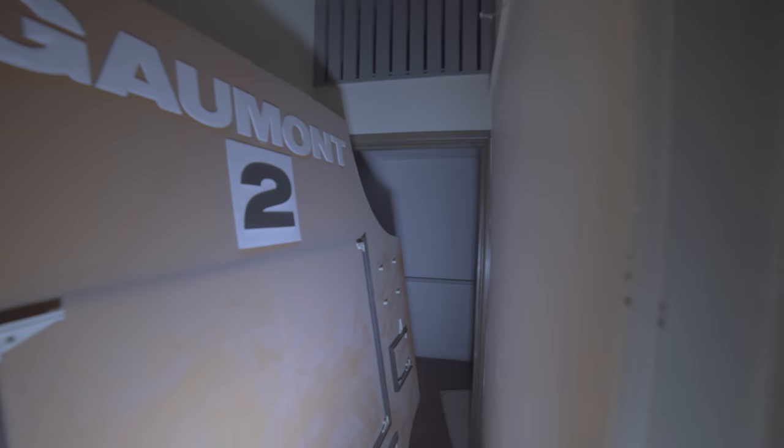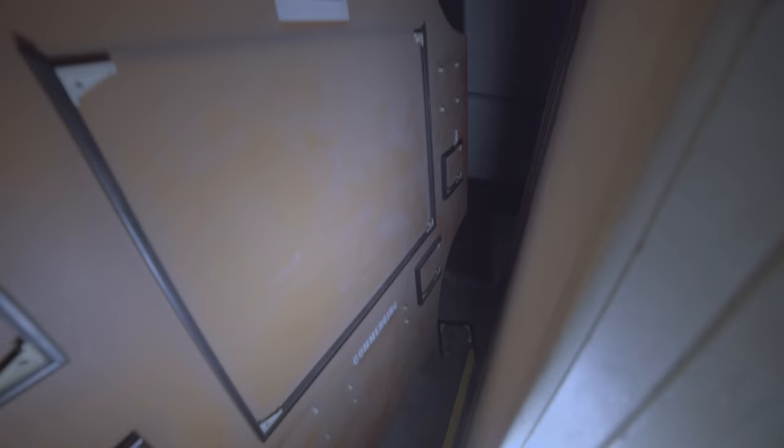Gaumont. Ah, that's the Gaumont. So this is just an old disused toilet, and this thing for the Gaumont cinema. So it wasn't always an Odeon. It was a Gaumont years ago. So we've got Odeon Customer Service.